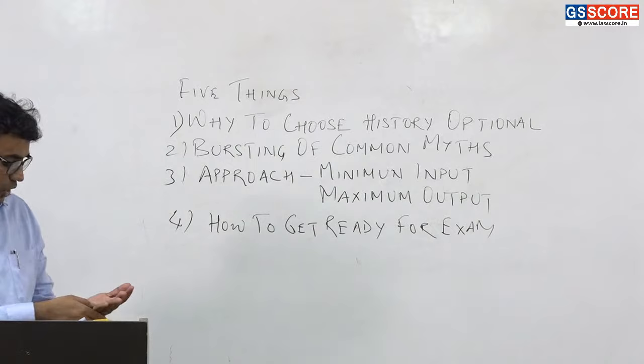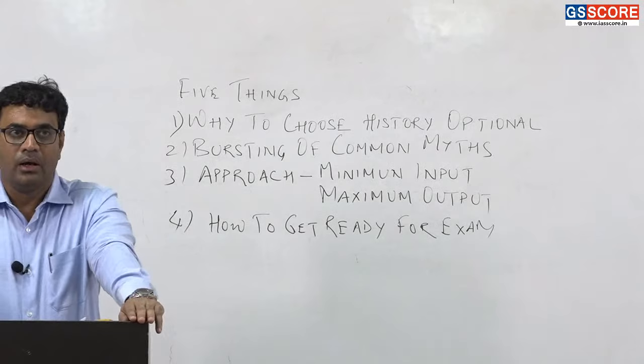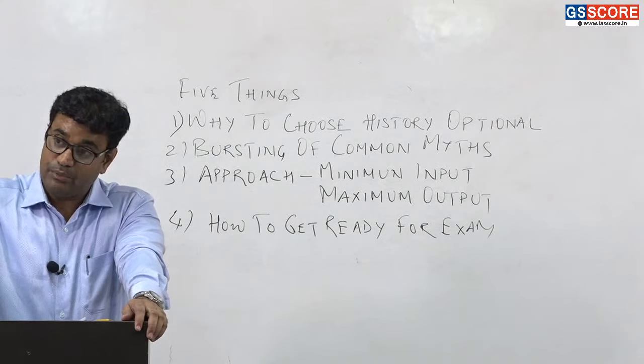See, again, I'll let you know. The difference in approach is only one thing. In optional, we'll be emphasizing more on historiography. Historiography means, again, I'll let you know, you will understand better. Like Harshvardhan, I told you that Harshvardhan was not himself great, but he was great because of two important persons, Banbhat and Yuanzhang. We'll write elaborately about Banbhat and Yuanzhang in our optional.